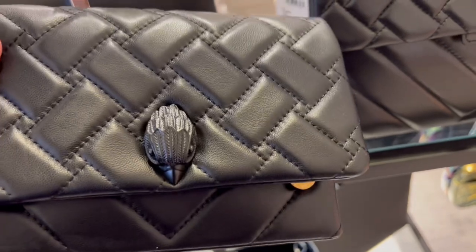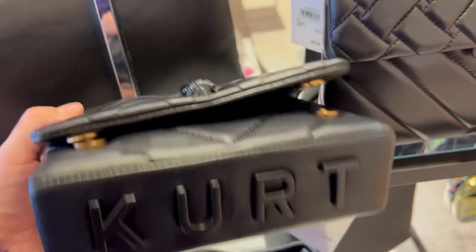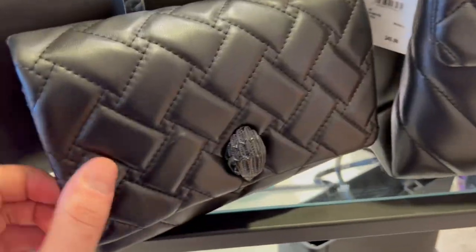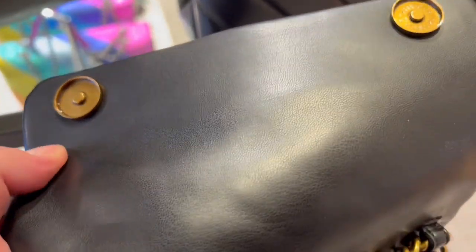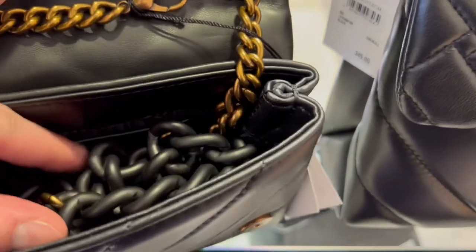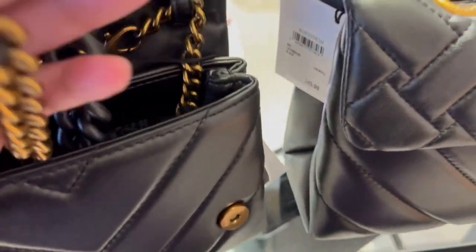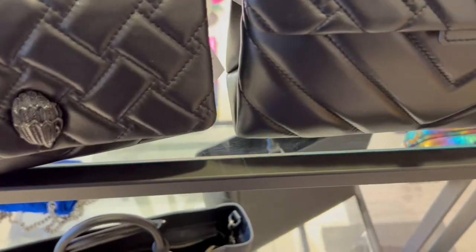And then here we got a Kensington as well, but this one has KURT at the bottom. And it's matte black hardware. Oh my goodness, the eagle with matte black hardware is stunning. The leather felt really good as well, especially with these bags. And I love the friggin' chain. That matte black chain is sickening.